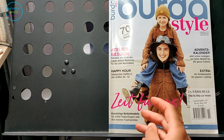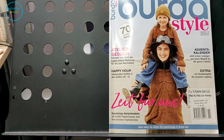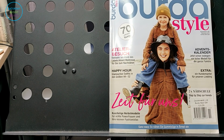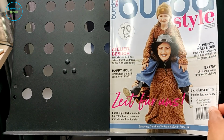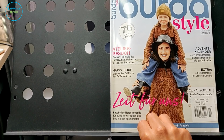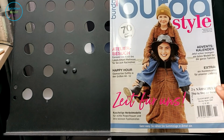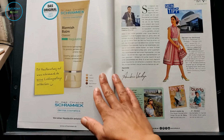So I personally think that the October 2020 issue of Burda Style was just amazing, a triumphant peak for Burda. So I didn't have very high expectations for the November issue, but I gotta say they surprised me. So let's have a look at what we have. First of all, the cover: very cool, calm colors with a popping pink. I think it's got excellent curb appeal. It would catch my eye if I wasn't interested in sewing. I would be interested in finding out what this is about.